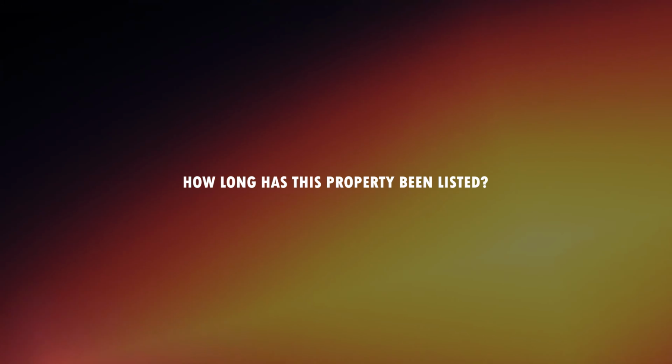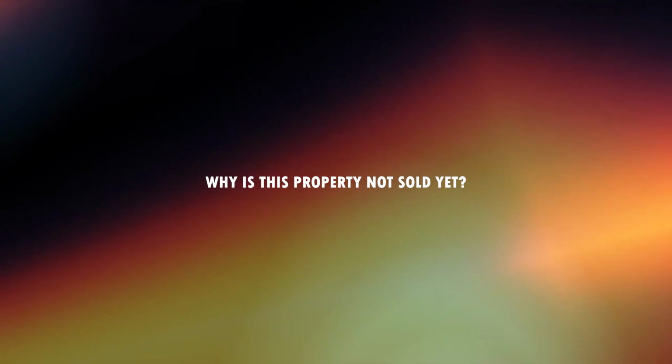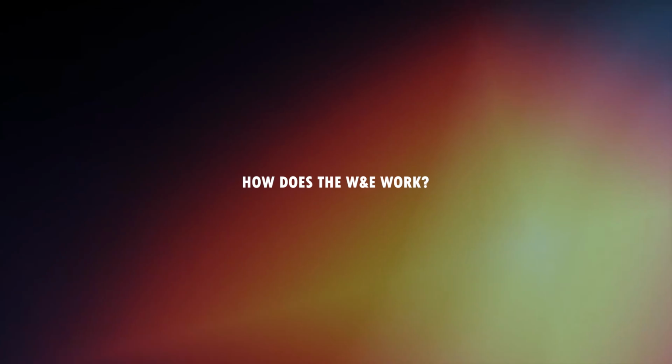Some of the questions that I really like to ask are: how long has this property been listed? Why is this property not sold yet? Or have there been any offers that fell through? How exactly does the water and electricity work on this specific property, whether it's prepaid or billed monthly through the municipality? I also like to confirm the rates and taxes. Normally they give you an estimate of rates and taxes on your Property 24 app, but these are never accurate. Believe me when I say that they are never accurate.